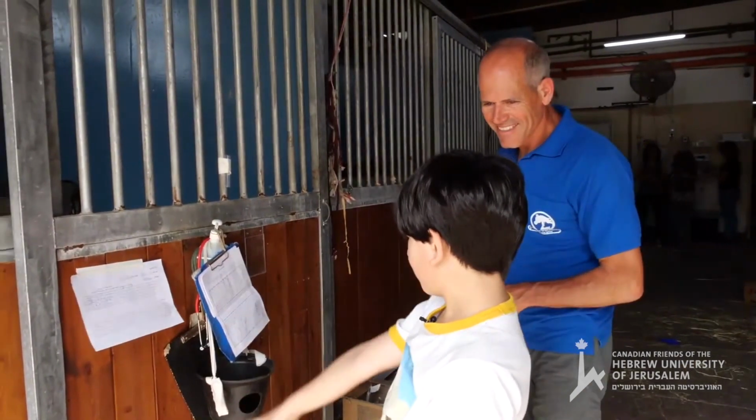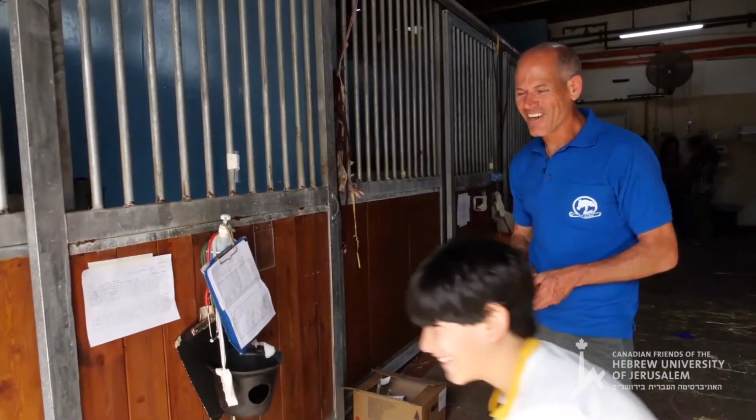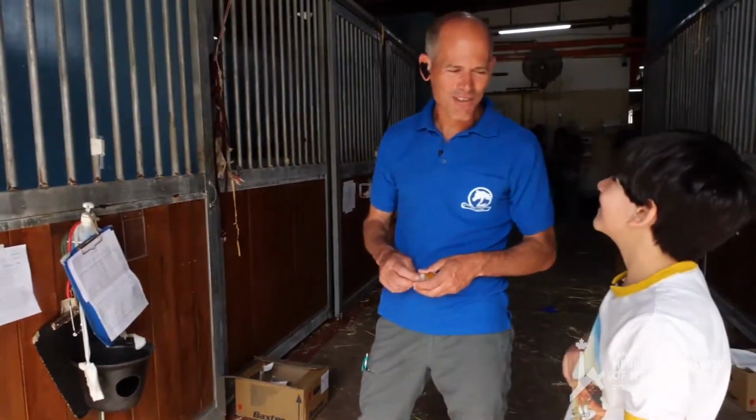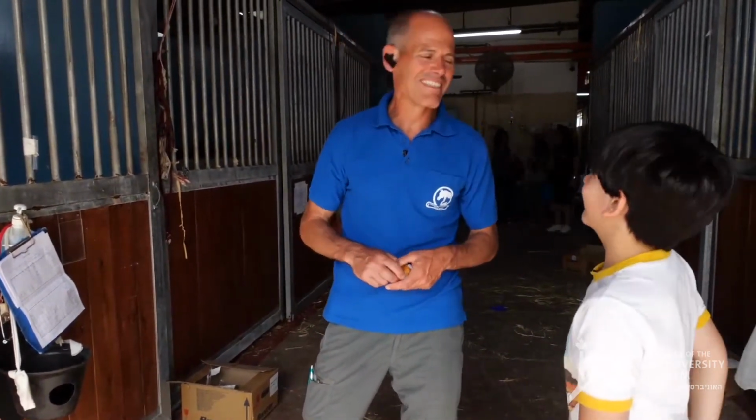Is this like another mini pony? I mean horse? No, it's not. You're not the only one who confuses it. Almost everybody confuses it and says, oh, this is a pony. No, it's not really a pony. It's a miniature horse.